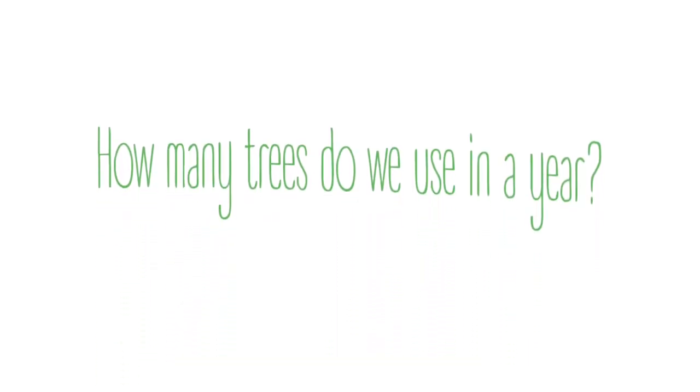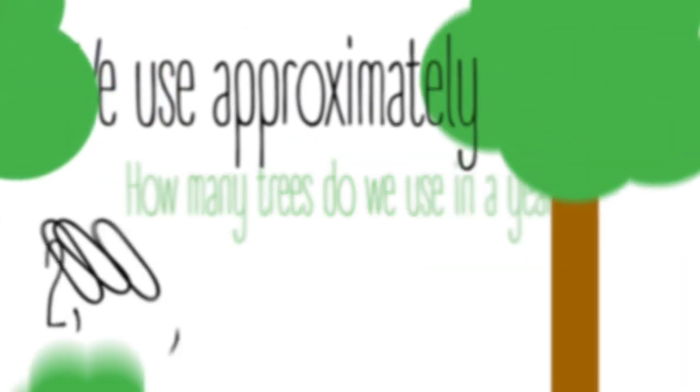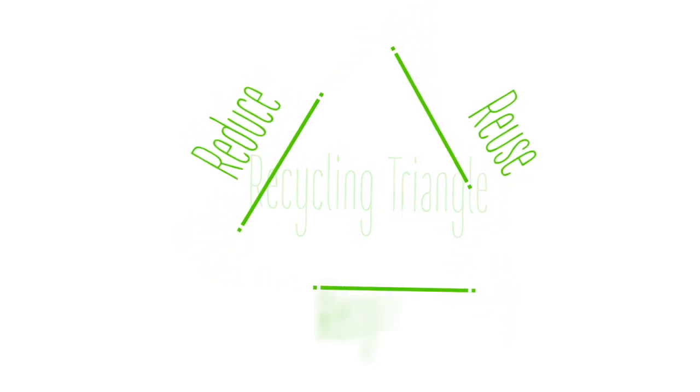Do you know how many trees the US alone uses? It's over 2 billion. This is an incredibly big number, which can only be changed by following the recycling triangle, which is reducing, reusing, and recycling.